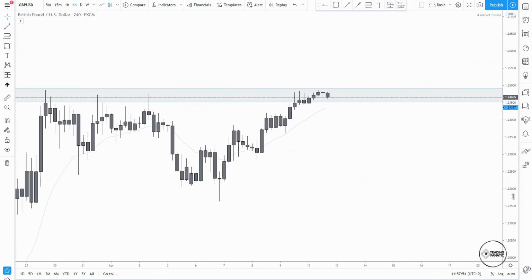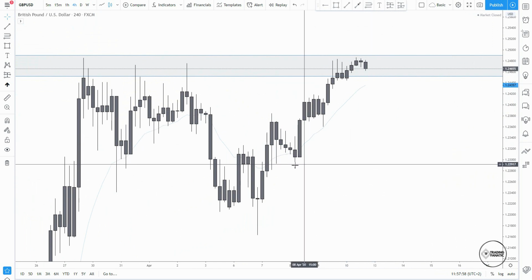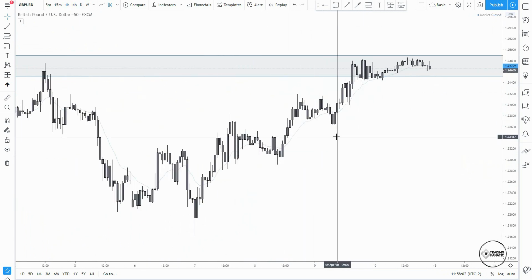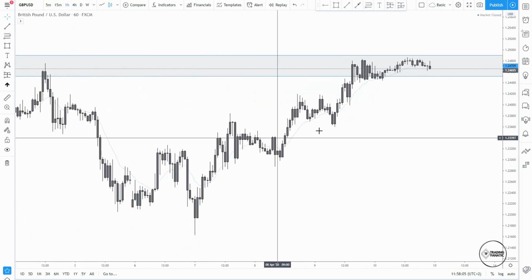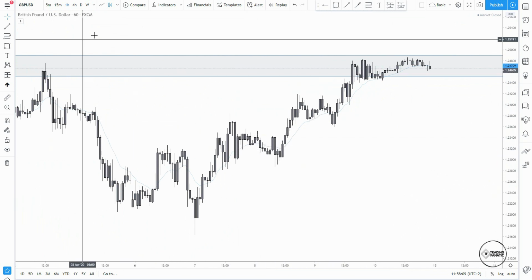So we had a few longs right here. A member of the community took a long. I'm not sure where exactly it was. I think it was, if I can locate it on the hourly time frame. Now it will take me a lot of time to locate it right now. So yeah, I'll just leave it.